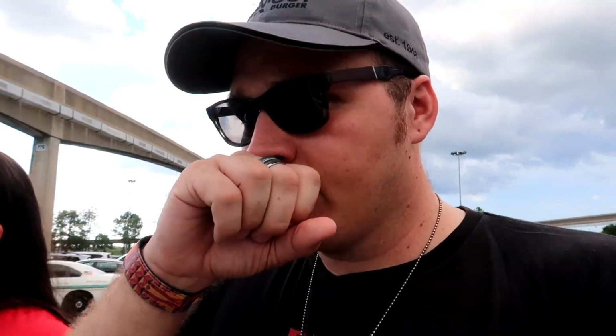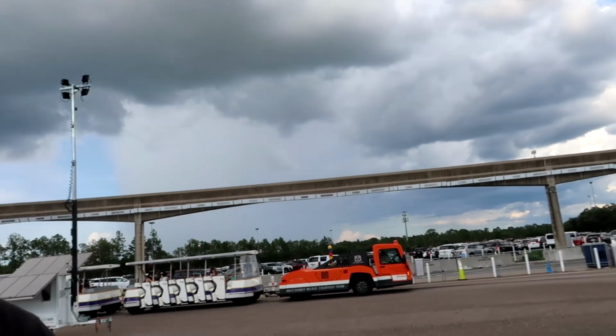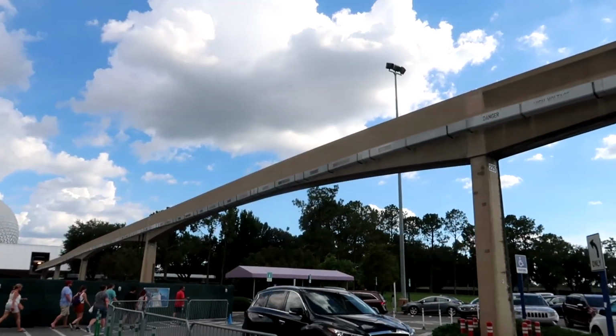It didn't really look like rain, but in Florida you never know, so like always carry it. You can hear that there's thunder going on. Yeah. See some of the clouds around us. Back there it's been thundering and lightning a whole bunch. You can look over this way and see that the sky is nice and dark.